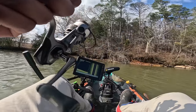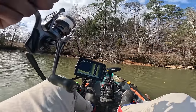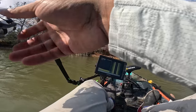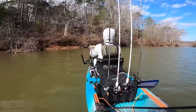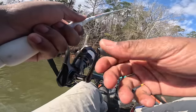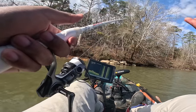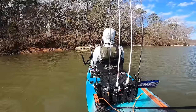So first bite I get over here, I'm probably just going to leave and go try something else. There's two things that I do want to do. I want to try to get, see, there's a fish right there suspended off the bottom. I want to try to get a bite in this general area right here in front of the boat ramp. And then also I want to try to go down the creek a little bit farther than I've been, just to see if there's anything else potentially down there. Just for tournament day, I can at least say that I tried to go down and see how far these fish are.